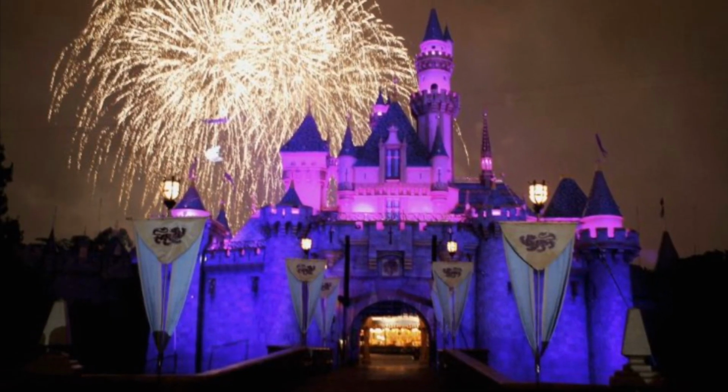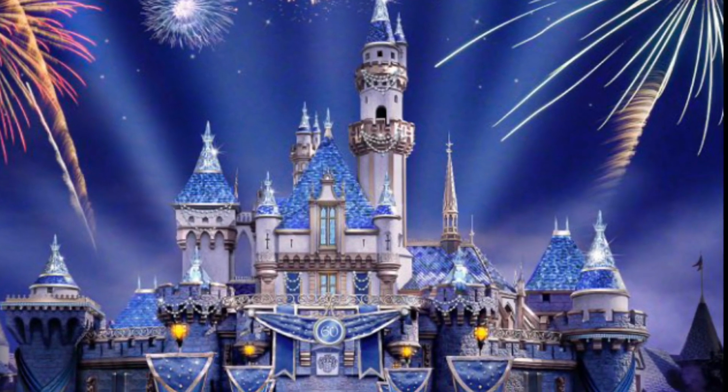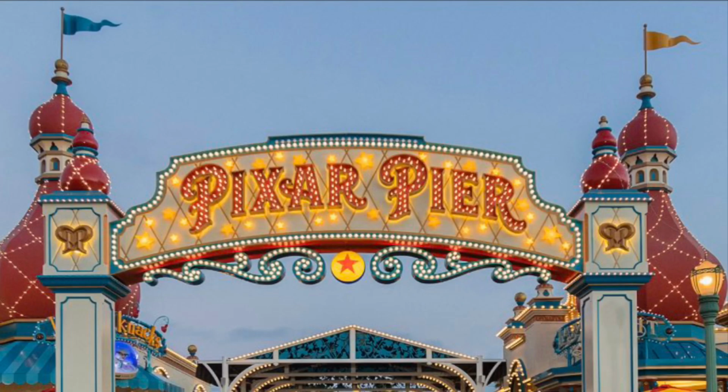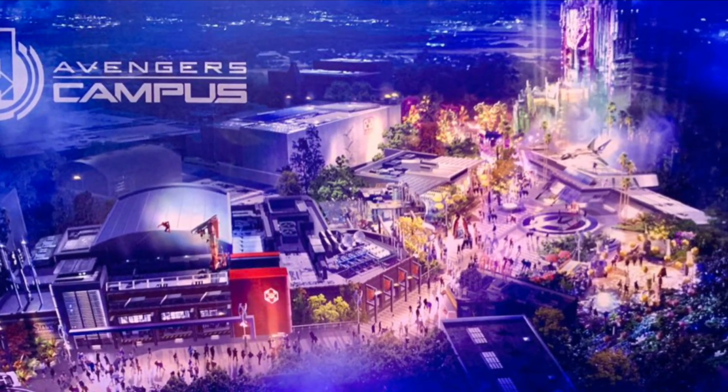Disneyland, the park that seems to have always been there. Disneyland is now halfway to its 70th anniversary, and there have been some new additions to the resort since the 60th. Galaxy's Edge, Pixar Pier, Guardians of the Galaxy Mission Breakout, and soon, Avengers Campus. With Avengers Campus nearing completion, let's turn our heads to Disneyland's next big project.